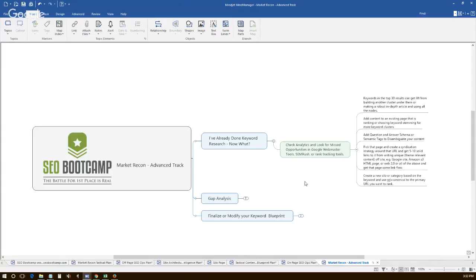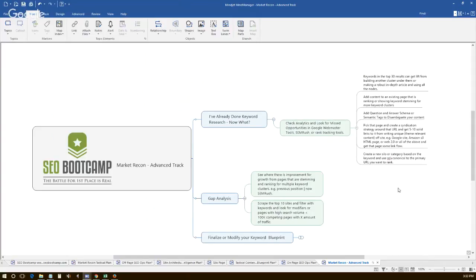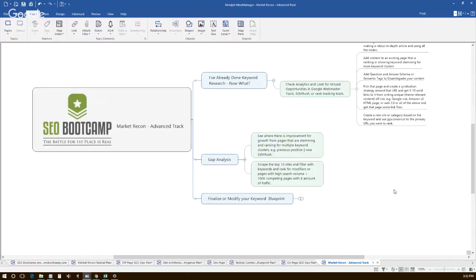Well, there's obviously ways to do that. You've seen a lot when you've been in the game for like 20 years. But that's just an example. So I'm just going to go back and make sure that everybody has enough content to keep them busy. See if there's room for improvement for growth or keywords that are stemming.